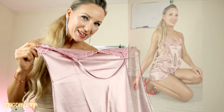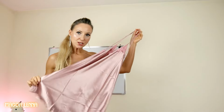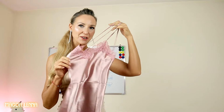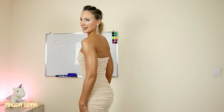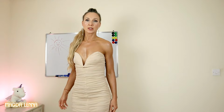It's a dusty pink. I've got this night dress, it's short. I've got this night dress in small size. Okay, so I will show you. And that's the outfit of the day. This dress is a midi dress, strapless and backless. Very tight, but also comfortable to move.